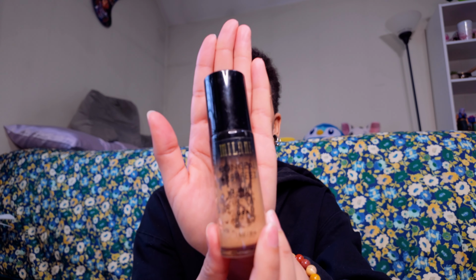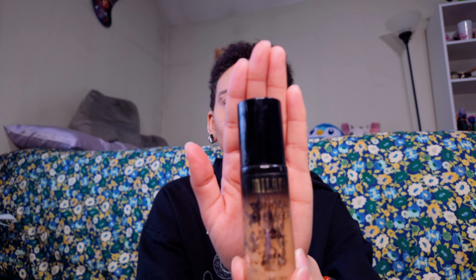Oh, also, this gives really good coverage. I would say medium to full coverage. Usually for me and my makeup, I like medium or lightweight coverage. Usually if it's too full or too heavy, I don't like to feel the makeup on my face. But with this, it's a good middle ground, I would say.